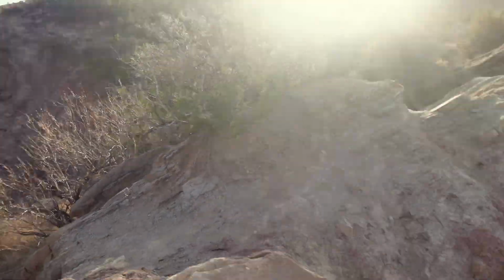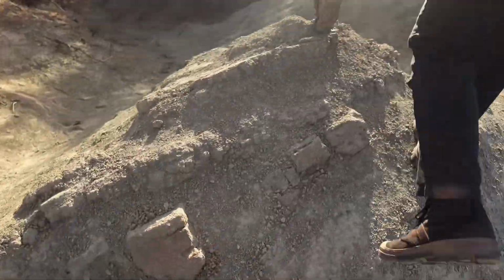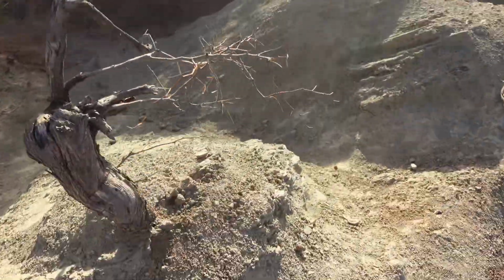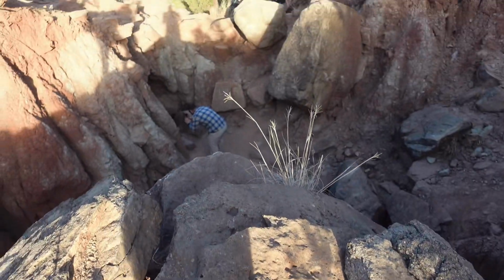Someone put Joey on one of these rocks. Really, it says Joey? We'll see if we can find the Joey rock, and just want to let everybody know I didn't write that. I wouldn't do that. So. Joey rock. There's the famous Joey rock.